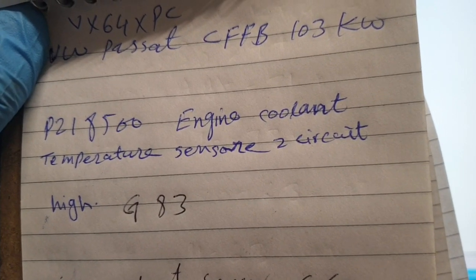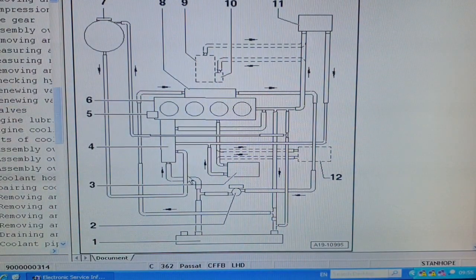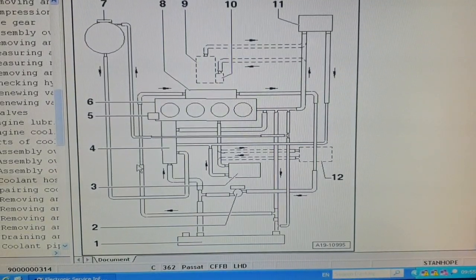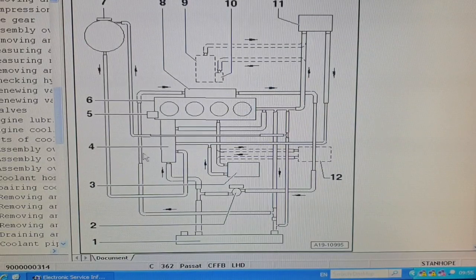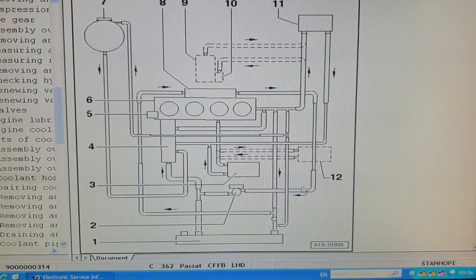The sensor 2 is also called G83. So now I'm going to explain. This sensor is located just here. If you can see, it's located here. So as the coolant exits from the cylinder, or from the coolant distributing housing here, there is very, very little pressure. That coolant goes here and enters the EGR cooler. This is the EGR cooler, and it exits back coming this way and through this auxiliary pump coming here.